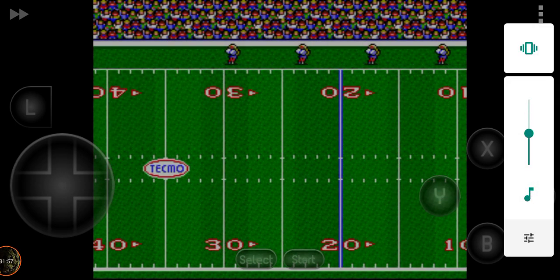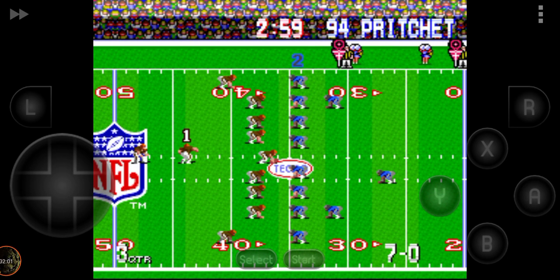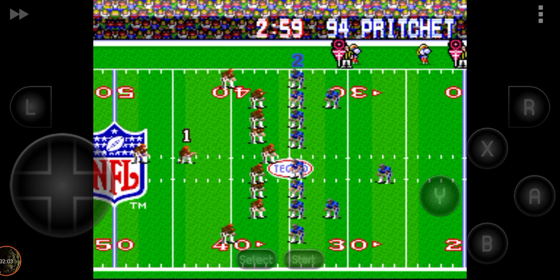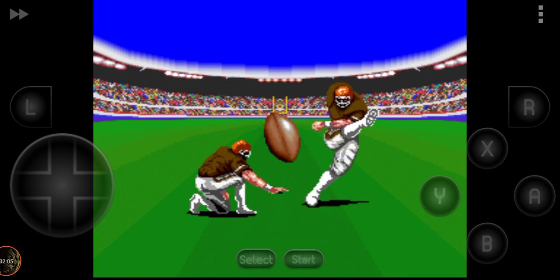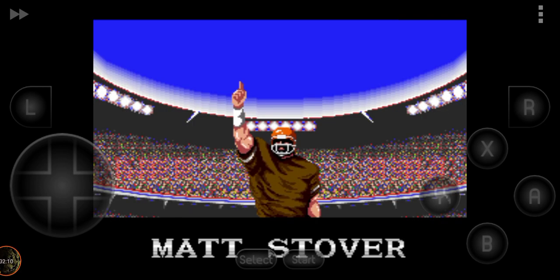The Browns are going for a field goal. It's at the 37-yard line. Will it work? Stover with the kick. It is good. 10-0. Matt Stover.